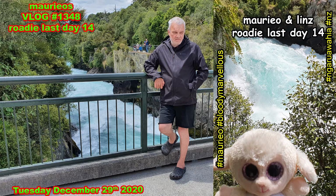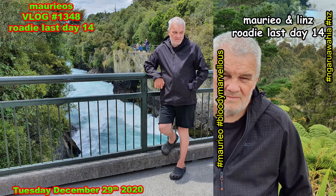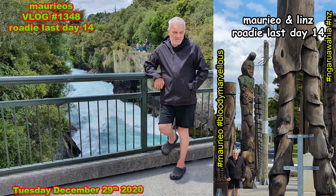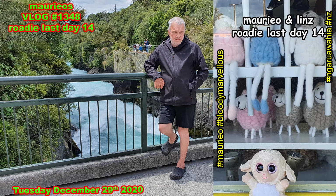Heading for home, Hooker Falls, Craters of the Moon, Waiariki geothermal power station, wood carvings at Tokoroa, corrugated sculptures at Tirau, home to Ngaruawahia. Bloody marvellous.